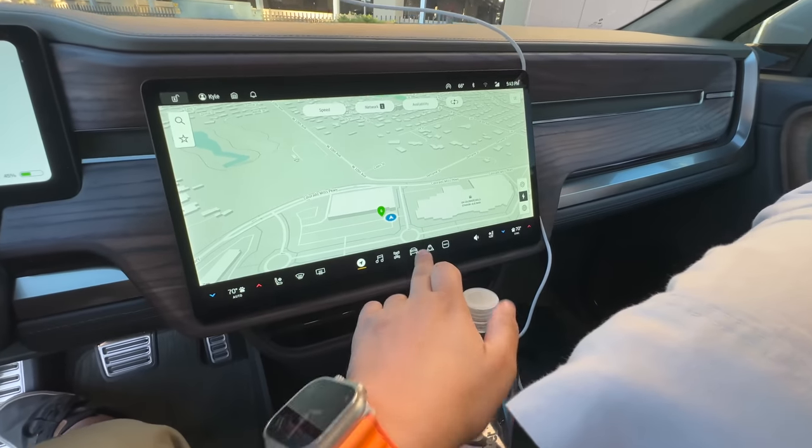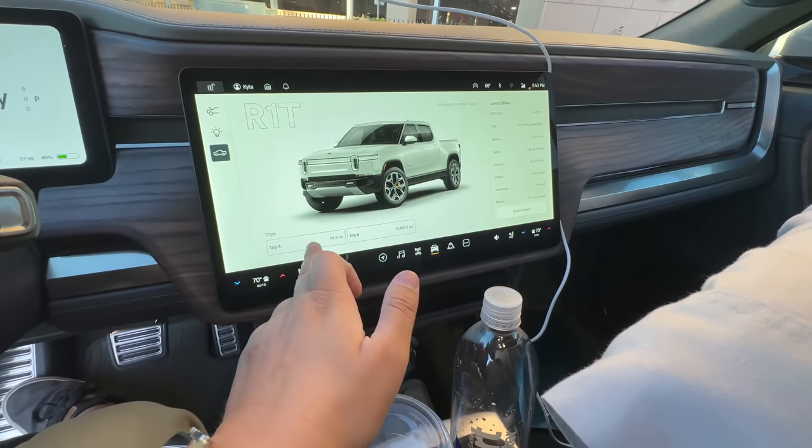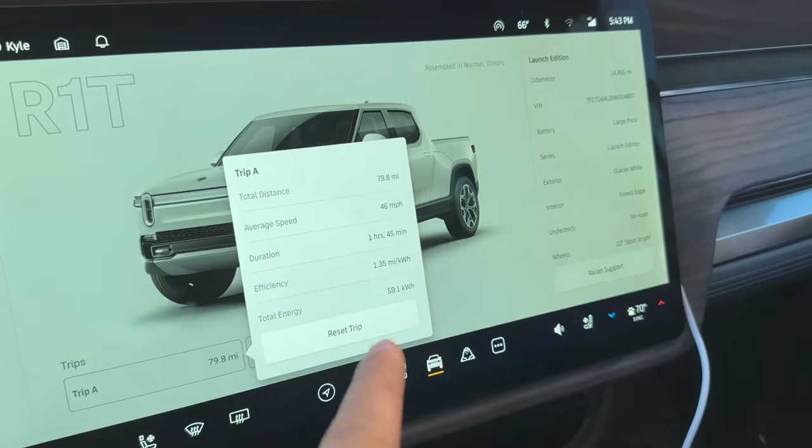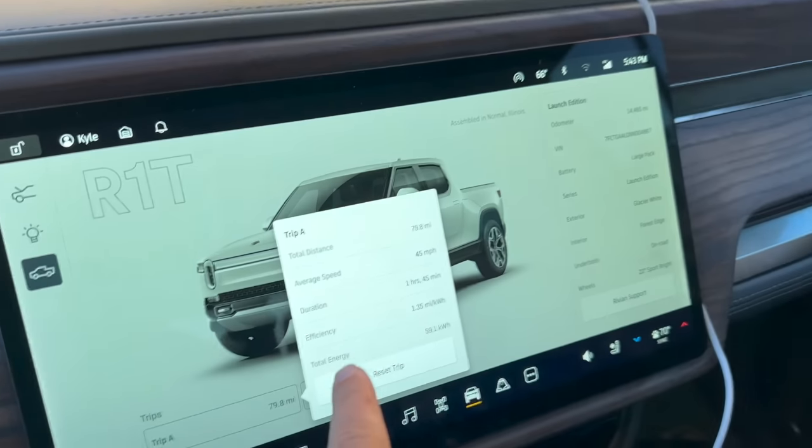Colorado, I should say, EA is really putting quite a few stations in Colorado. 80 miles, we're in dense traffic, but 1.35 miles per kilowatt hour. What's your opinion on that, Alyssa? It's decent, but we're also on flat roads and we're in traffic, so that's gonna go. Yeah, so that's really not as bad as I was expecting.